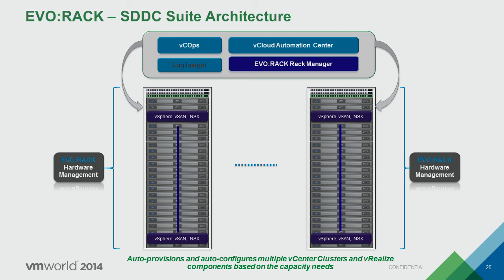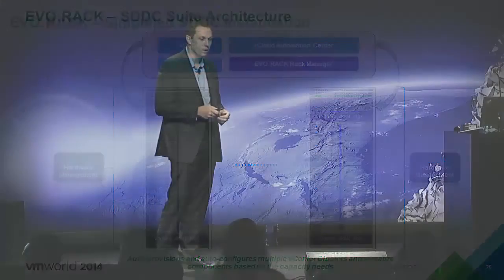Again, this is going to give me auto provisioning, auto configuration. Again, I can stand up a new rack, from the time I ship it to being fully online and supporting virtual machines, in under 2 hours.